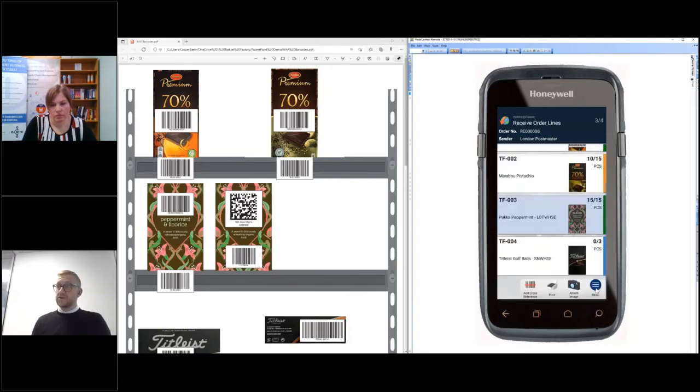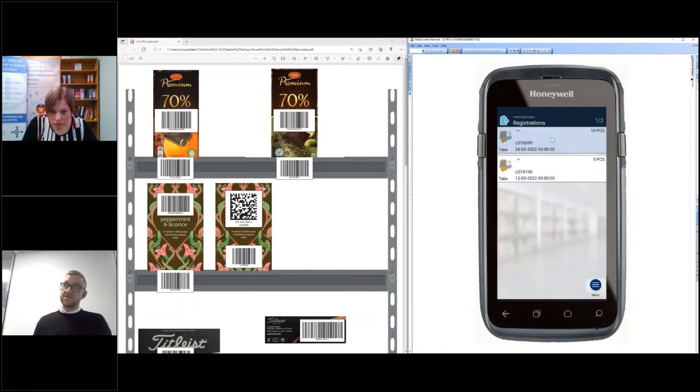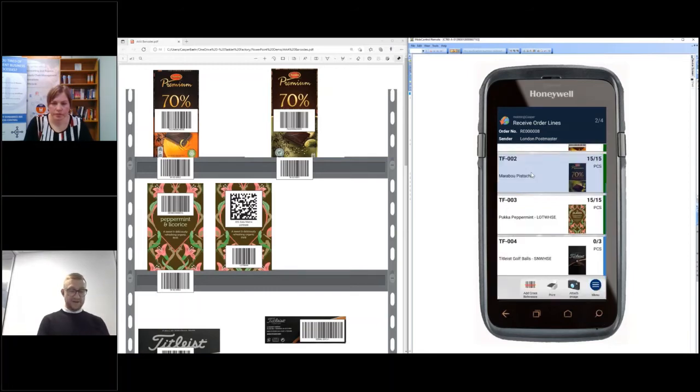And I just want to show you real quick here. These are shortcuts that you can customize on your own devices. But we have a shortcut here where you can look at registrations, and I can see what I did on this line. I received 10 with this lot number and 5 with the other lot number. So it's always tracked. Yeah, and let's say that now I found the last 5 of the Marabou pistachios, and I simply just scan one of them, and validate that I found them.